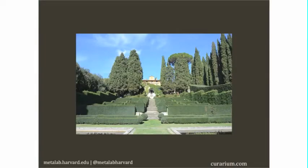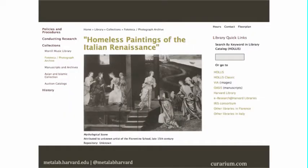But he was, of course, also a pioneering art historian in his own right, lived a very long life, and collected a wonderful collection of art of his own, also amassed a fantastic library. As is often the case around here, when he passed away, he left all of this to Harvard, and so we are, at least at some remove, the beneficiaries of Berenson's largesse. Among those collections was a large collection of photographs that documented missing art. It's what Berenson referred to as his collection of homeless paintings of the Italian Renaissance.